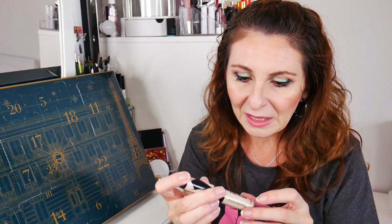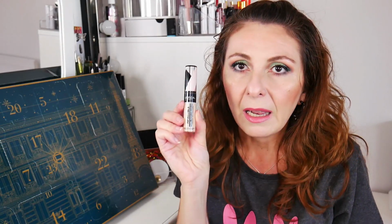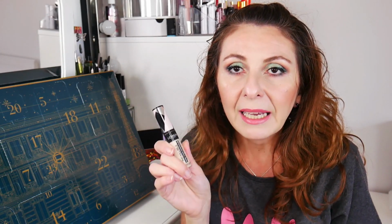Now I want to say that this is by far my least favorite product from L'Oreal. If I really have an unfavorite product from L'Oreal, it must be this concealer. I know that many people love it. I don't like it. I find that it's really heavy underneath my eyes and doesn't last all day on me. So it might be just me.